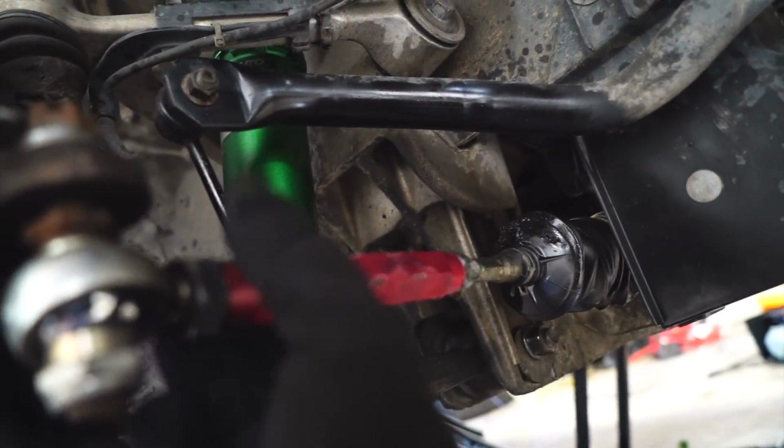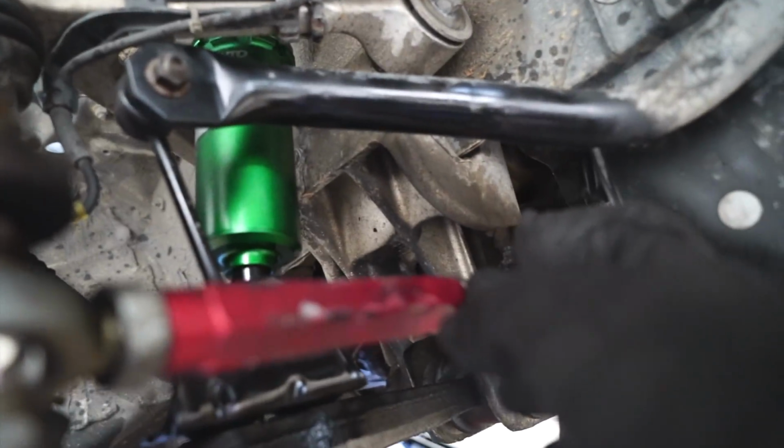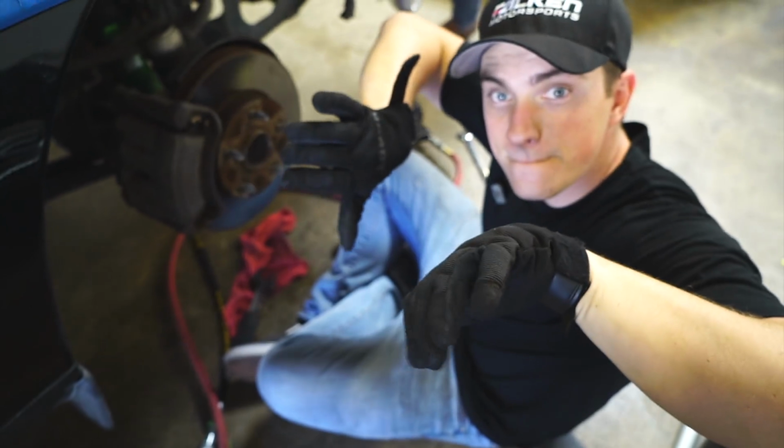Got it, boy! For like an hour I've been trying, not even kidding. I actually ended up getting this stupid arm. So now I can fully adjust this, which I need to adjust now. Oh my God. Finally I can adjust toe. Literally all I've been needing to do for the past hour.